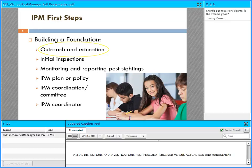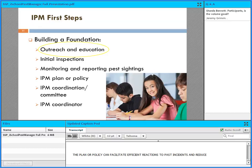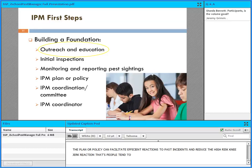Initial inspections and investigations help realize perceived versus actual pest risks and management challenges. Monitoring and reporting is an essential component that the whole community should be engaged in, as it facilitates conscious consideration of pests as people go about their daily lives. An IPM plan or policy can facilitate efficient reactions to pest incidents and reduce those high-risk, knee-jerk reactions that people tend to launch themselves into as a result of an incident.